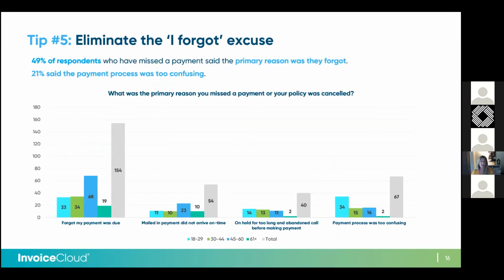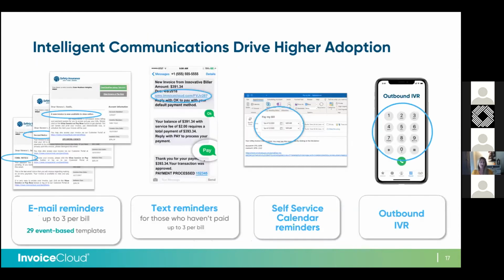So our tip number five is eliminate the I forgot excuse. You know, Lynn, I was hoping that you weren't gonna say because I don't have any money, because Invoice Cloud does not solve that problem. But yes, the number one answer is I forgot, and we do solve that problem. And I will talk about that in a moment, but again, from our survey, here's some information that's important. 49% of the respondents who missed the payment said the primary reason was that they forgot. A subset of those at 21%, not insignificant, is that, again, what we've heard before, the payment process was too confusing. So let me give you some examples of some intelligent communications that drive higher adoption.